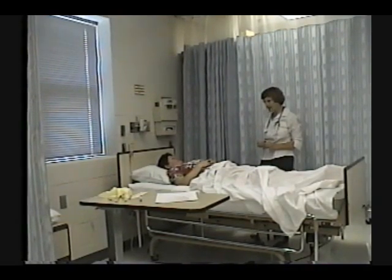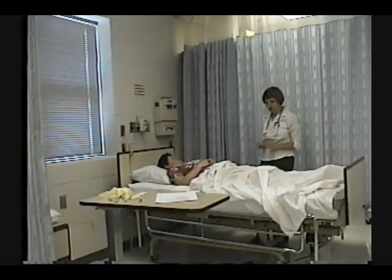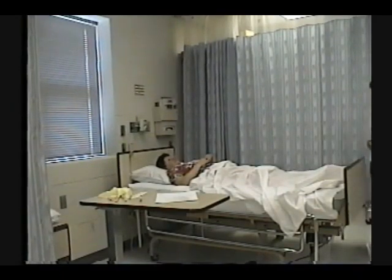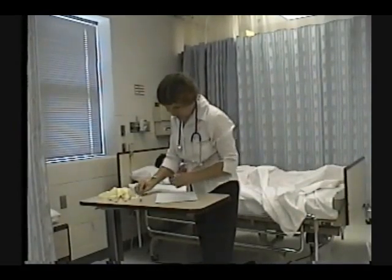So you could just say that neurologically her sensations are intact and she follows all verbal commands with no difficulty. And you want to check her short-term memory. What were the 2 words I gave you? Horse and trailer. Very good. So did you have any problems during the exam? No, ma'am. Okay.